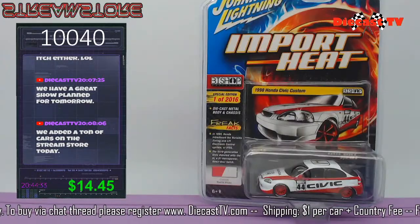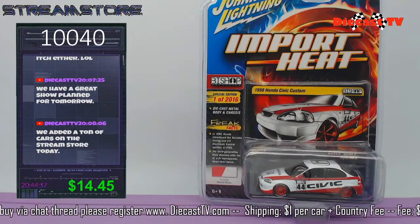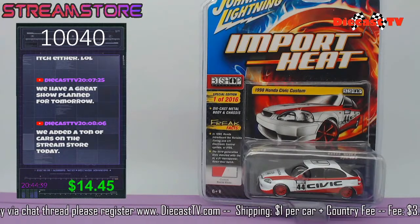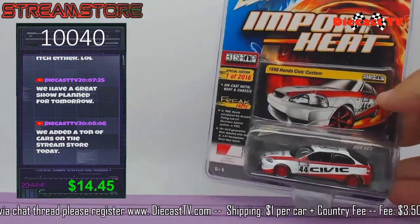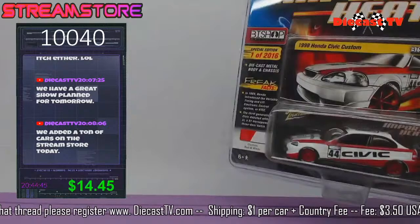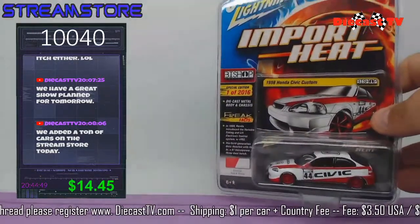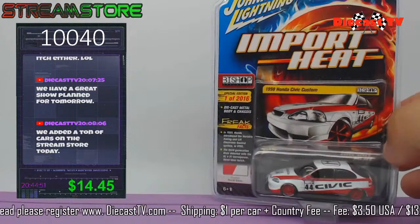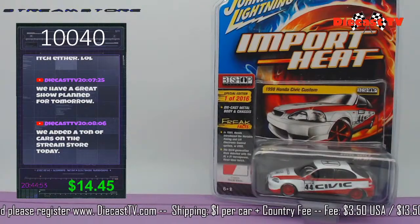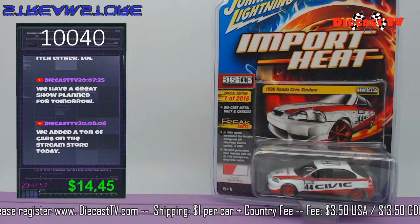Ross the Boss here. Johnny Lightning Import Heat. You guys, JDM lovers, you'll love this. 1998 Honda Civic Custom. Check it out. Sweet with the white and red. Gotta love that. Love the Honda symbol on the top too. It's really a sweet deal. Check this out. It's a special edition. It's for Bishop, I believe. And it's a special edition, one of 2016.